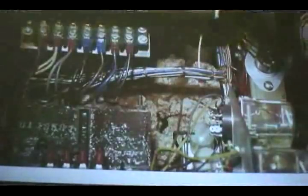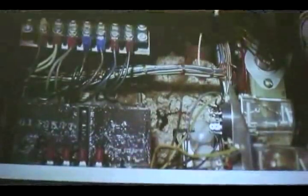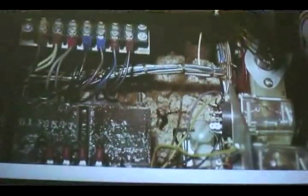We started taking things apart, and as Scott said, there were critters around. In this area, it's a little hard to see, but that is a mouse nest in the middle of the power supply, which all had to be cleaned out before we could proceed.